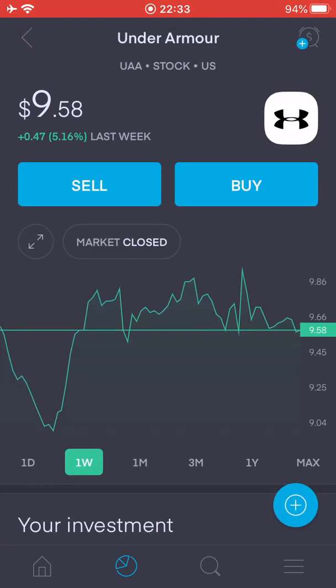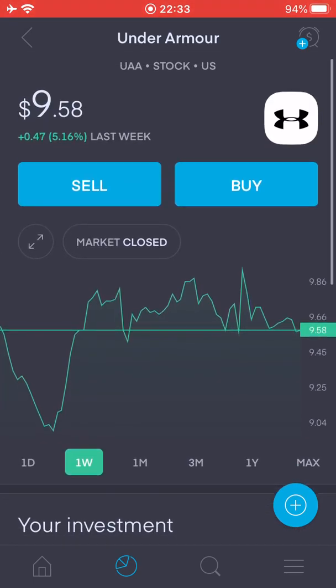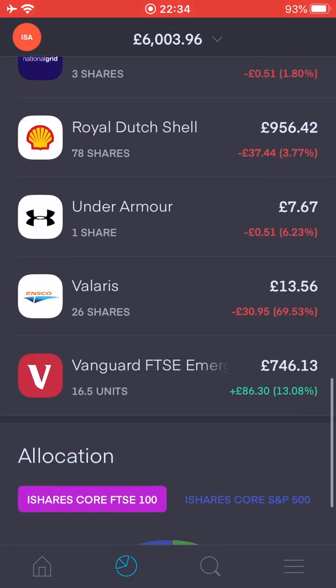Under Armour, another free share from you lovely people on YouTube, signing up through my links. This one looks like it's up 5.16% from last week, which is good news. I'm just presuming that's because a lot of the shops and stuff are starting to open again, and people are starting to go back out and shopping. So maybe they've seen a little boost in their sales, and that's why they're up 5.16%. But I've only got one share here, again my free share, so overall since I received it, it's actually 0.51 pence down, so a 6.23% decrease in the investment as a whole.